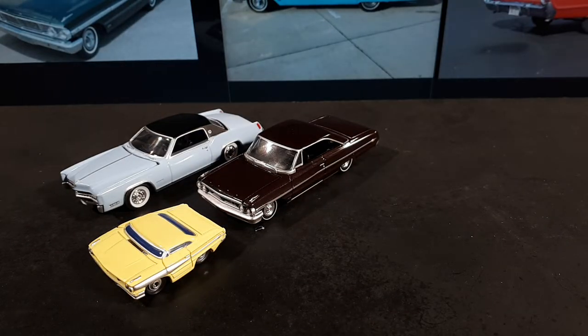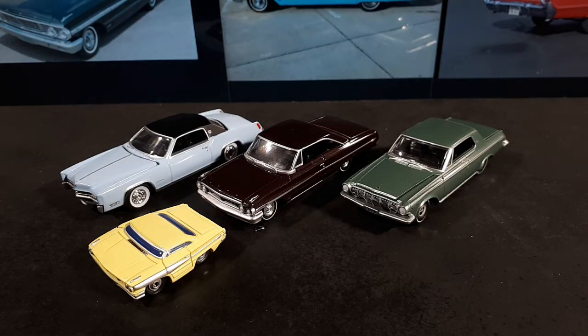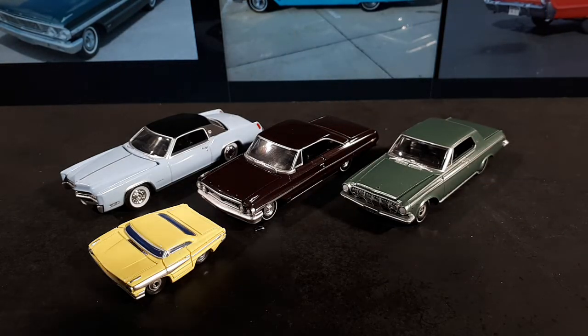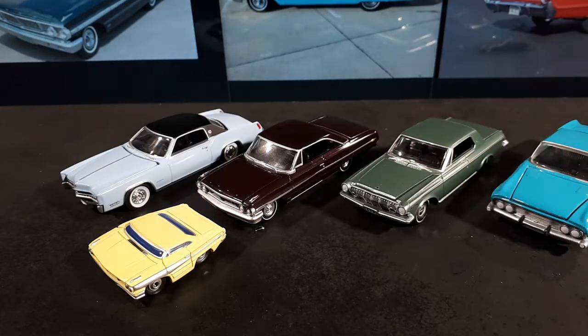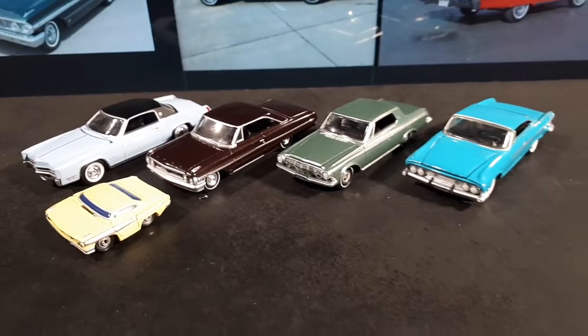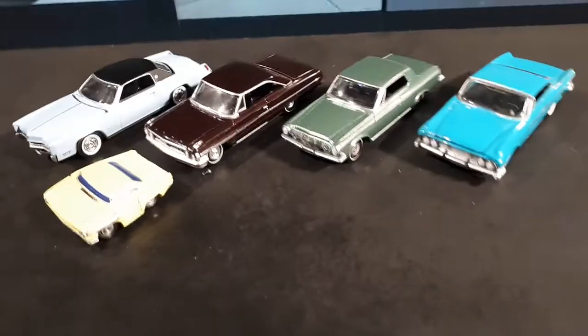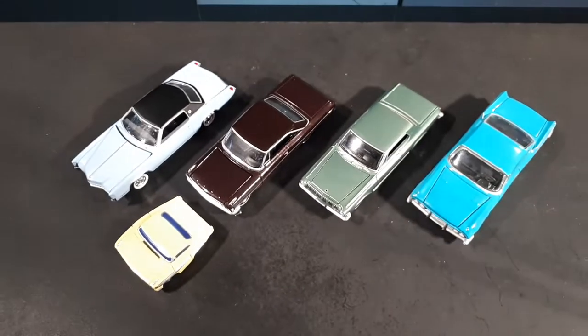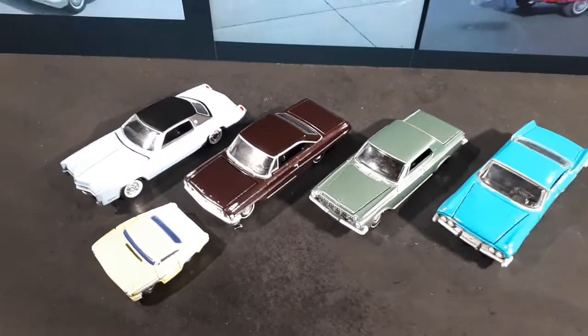We have a Dodge Polara from Autoworld in 1963. And then we also have a 1961 Dodge Dart Phoenix, which I believe is an Australian market two-door coupe there. So, yeah, interesting.